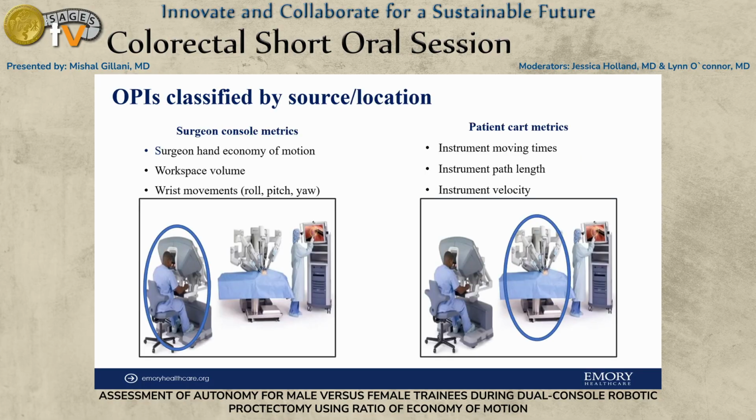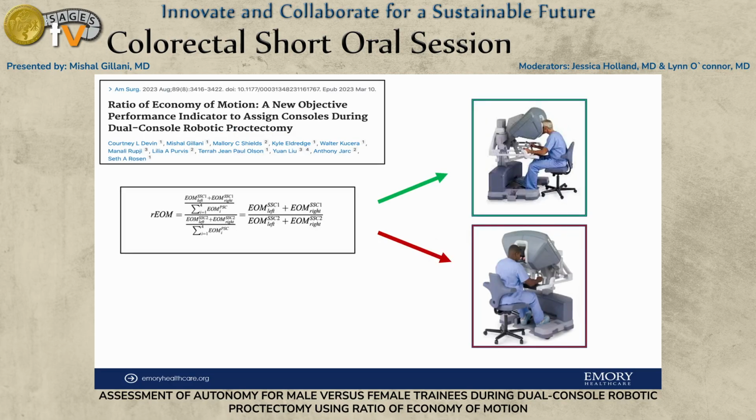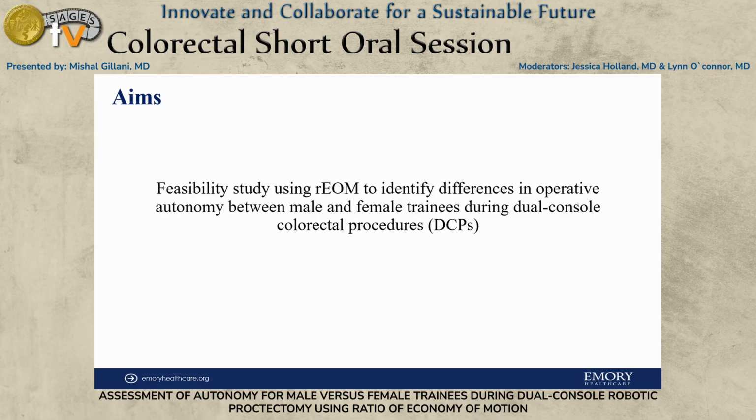Another way to classify OPIs is by source or location, for example, whether they're coming from the surgeon console or the patient cart. Recently, our group introduced a calculated OPI that's known as the ratio of economy of motion, which can help assign consoles during dual console procedures. So this is how it looks. It looks very scary, but it's very useful as it helps us assign each step of the colorectal procedure to either the attending or the trainee.